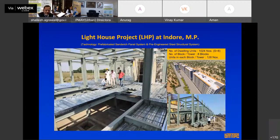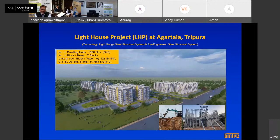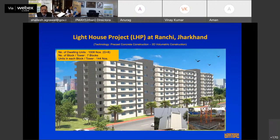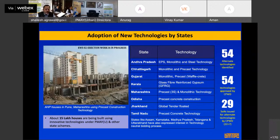As I was telling you, this is a hybrid structure, and what you see in this slide is a steel structure, and then you have a sandwich panel system, and what you see in the slab is a deck slab. This is a project in Lucknow. And this is in Agartala, where again we are using a light gauge steel structure system. Ranchi: the project has just started, and they have set up a casting yard where they will make the entire reinforced concrete module, and then it will be put one over another to create the multi-story tower.